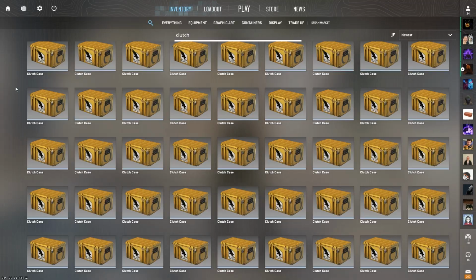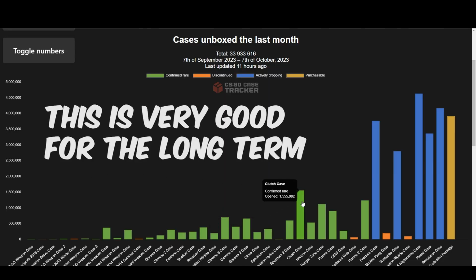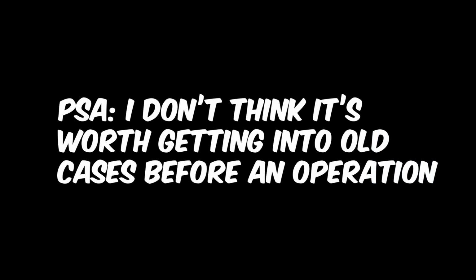make it stay there. With that being said, there's still just flat out a lot of cases being unboxed, much more than we ever saw last year, and slowly climbing up to hopefully that 50 million in a month peak that we saw. But the bad news is, I don't think that's going to happen before we get to an operation, and an operation changes everything about the case market.